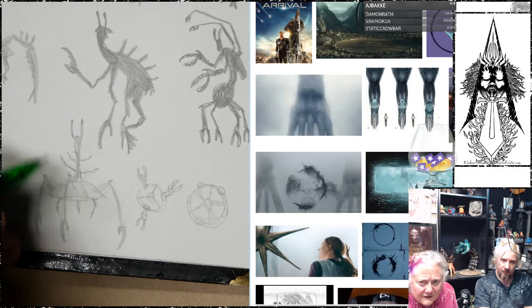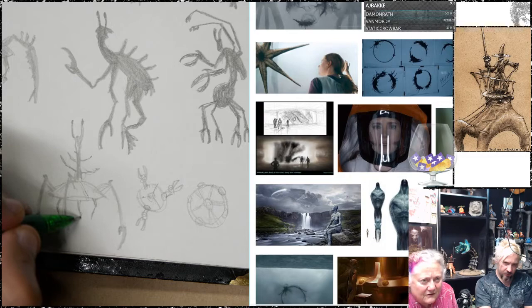I think my friend Peter worked on some of the concepts for the aliens in the movie. Oh yeah, actually, I know he did. And environment stuff too.